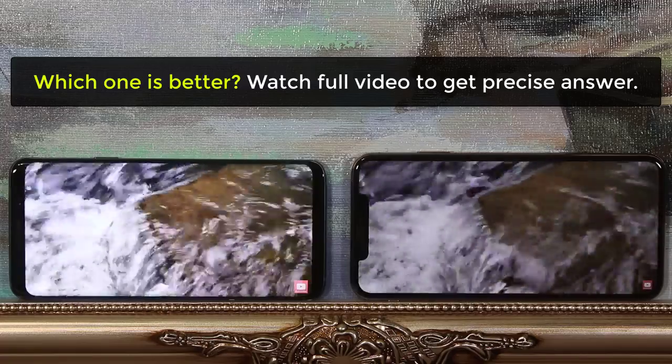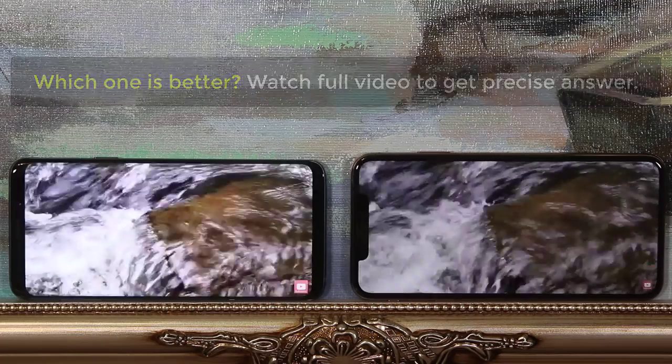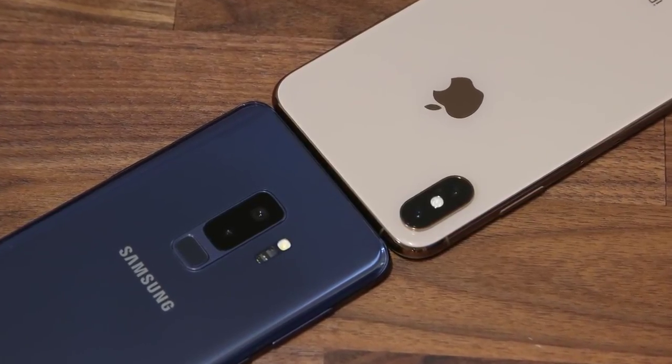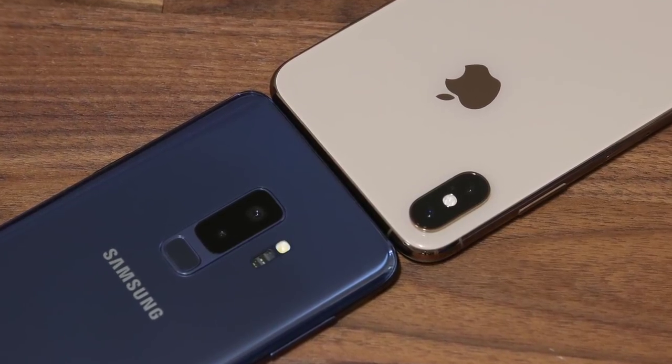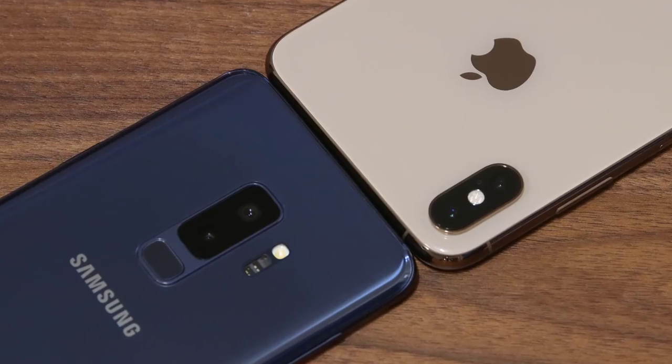And of course, that's exactly what I'm going to tell you in this video by doing a full side-by-side comparison of every aspect of these smartphones. So let's dive in and discover the winner. Throughout this video, I will refer to the iPhone XS Max as the Max for the sake of ease.